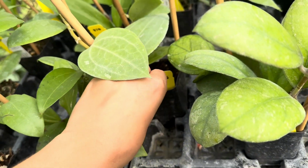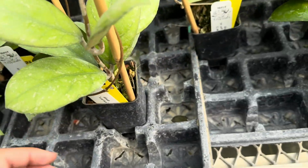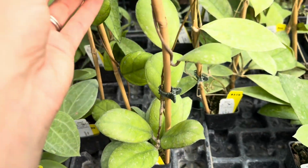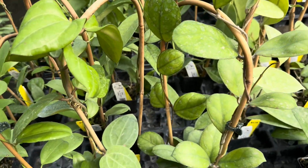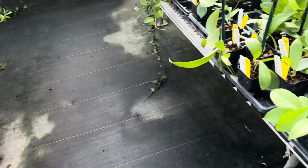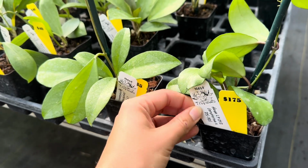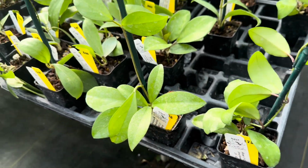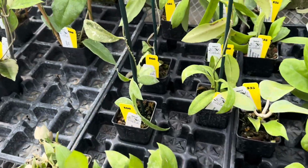This leaf is pretty. What are you? Latifolia. Okay, 35. Larissa, 85. This is really nice. I just got one of these at PlantCon. That was on my wish list forever. Okay. Erythrina crossed with DS70. Okay. So many cool crosses.